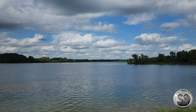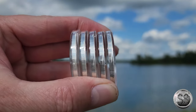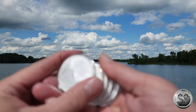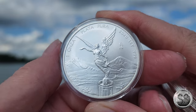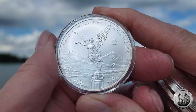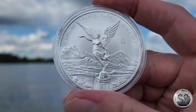So then, it was 3 years later before I bought my next five silver Libertads, and they were the 2020, and these ones were pricey at the time. The pandemic was happening. It was also one of the lowest vintage years, so I was very pleased to get some of these. So that brings my total up to six right now of the 22 ounces that I have.